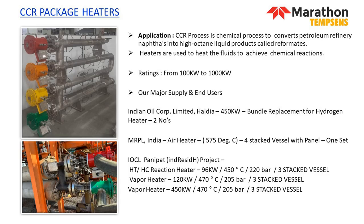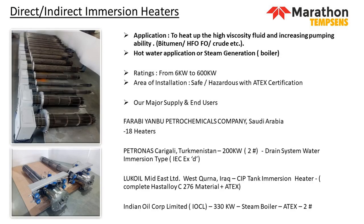Marathon electrical process heaters have a compact design, as shown in the figure, virtually 100% efficiency, and no risk of fouling that creates a need for frequent cleaning. They are effectively controlled by well-designed control panels. We can say this type of heater is called an immersion heater.